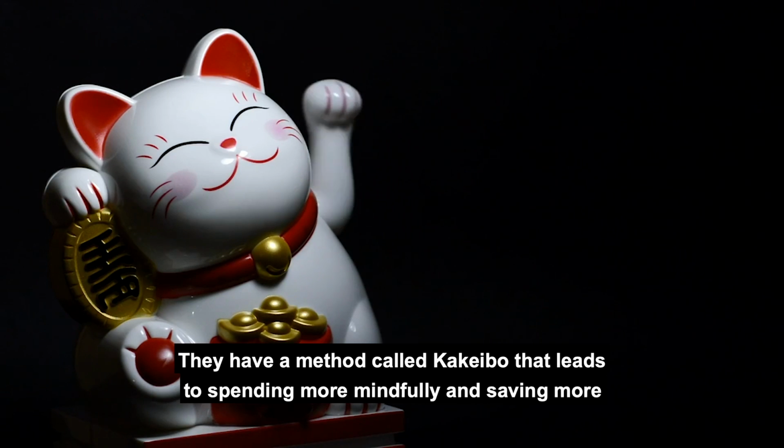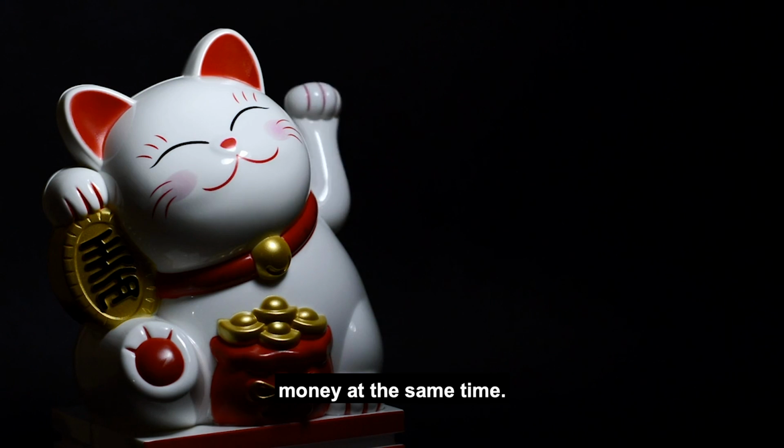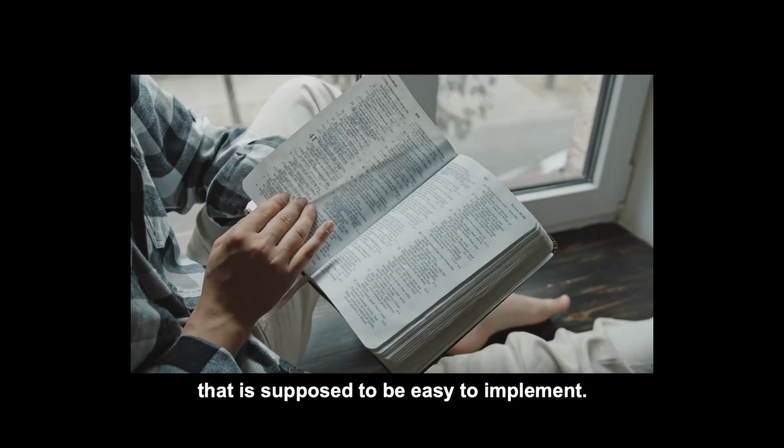They have a method called Kakeibo that leads to spending more mindfully and saving more money at the same time. It is very different from a system to save more money, but is more a financial philosophy that is supposed to be easy to implement.